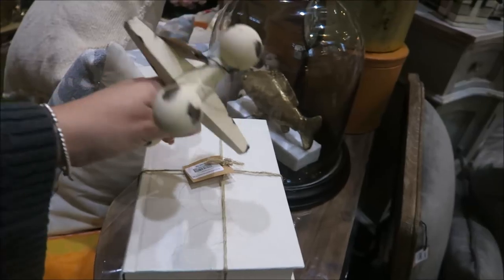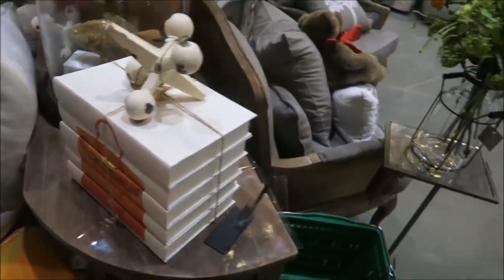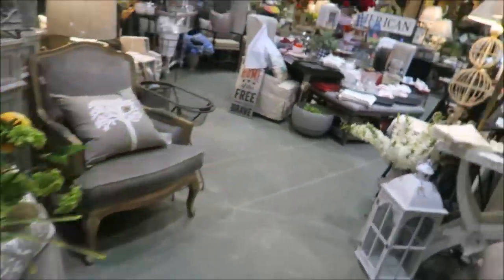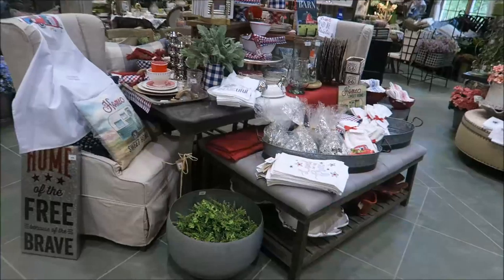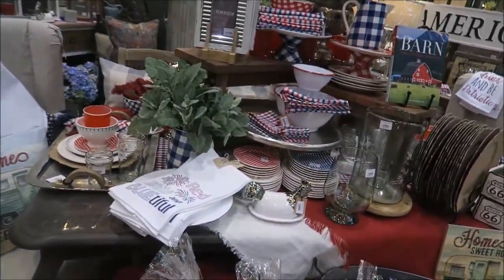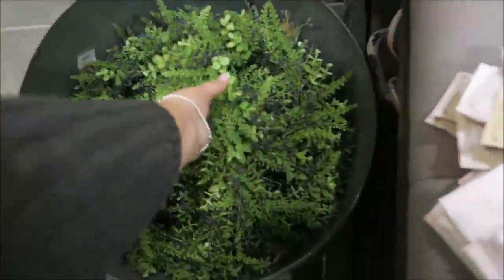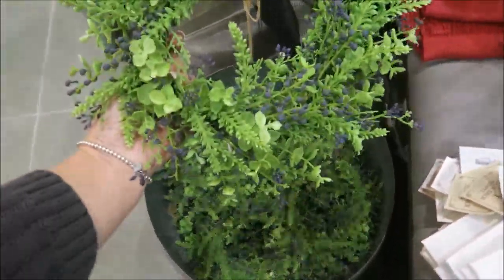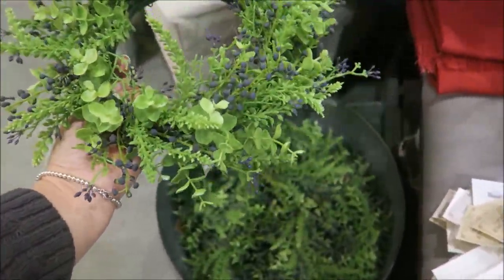$35.99 for that. Oh, it's really heavy too. Oh, and I like all the fake books. Cute. Oh, I like all that Americana stuff too. That's so pretty. Like, I need those napkins. Ooh, look at these wreaths. Look at that. How much are those? $16.99. Oh, those are nice.